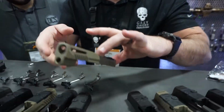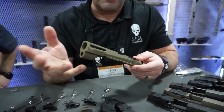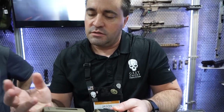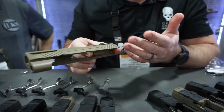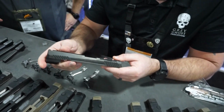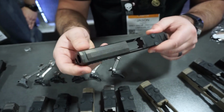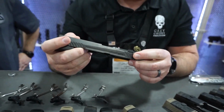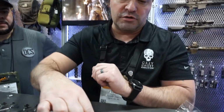We got the ever popular P320 slide. Again, 3 different coating options and colors: DLC Black, DLC Gray, FDE. This is the version 1 320 slide. Got the brand new version 2 P320 slide with all the knurling to keep all those press checks in check. Great offering from us at Grey Ghost Precision.